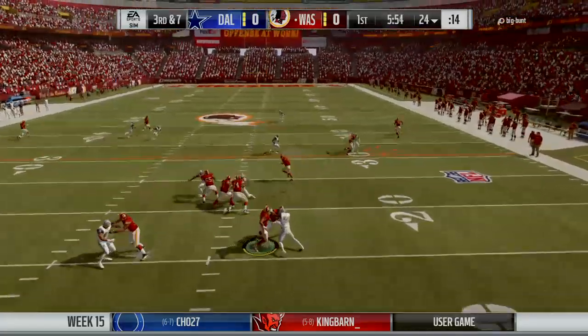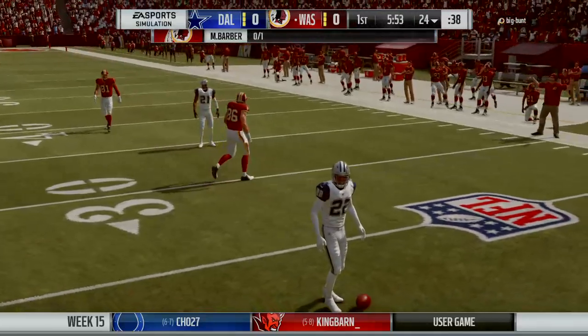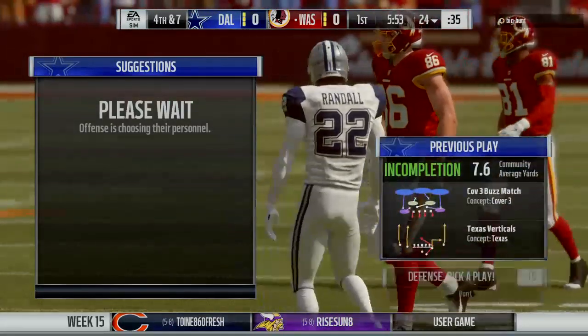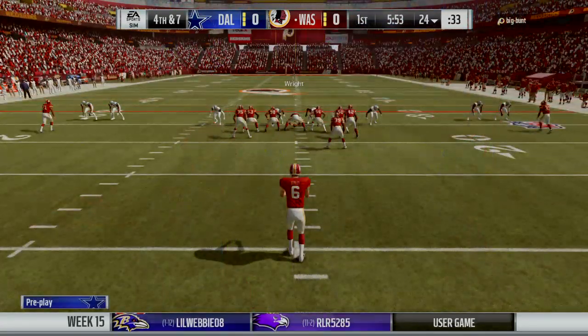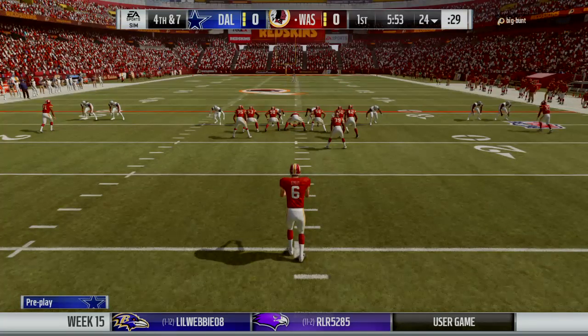From the gun, Barber. Oh, he almost picked it. Nearly a turnover there on their opening drive. That's a throw he'd like to have back. Now 4th down. Not only was the call spot on, how about the execution of that defense right there? The zone was absolutely locked up tight.